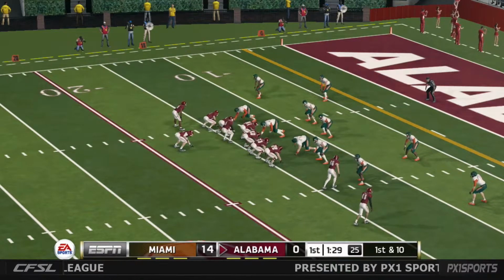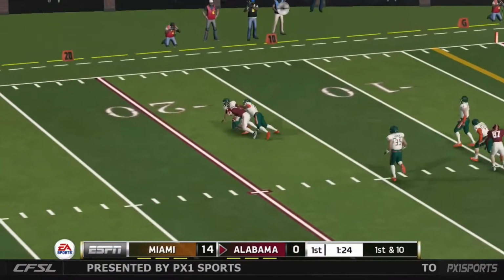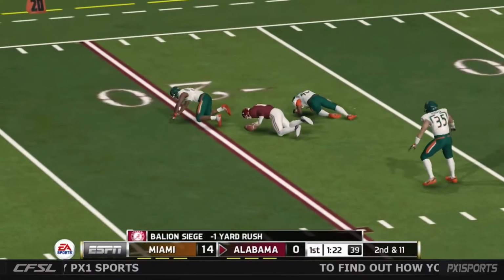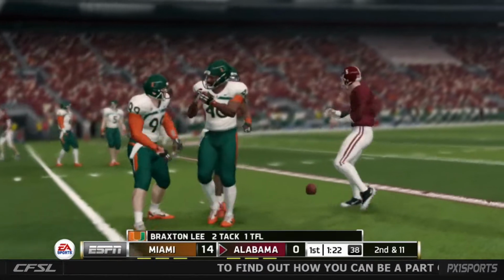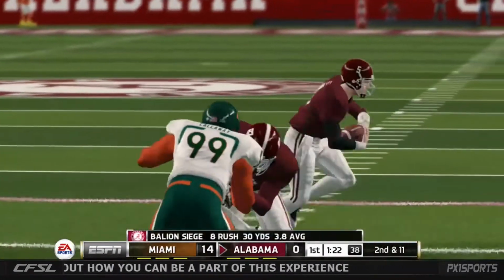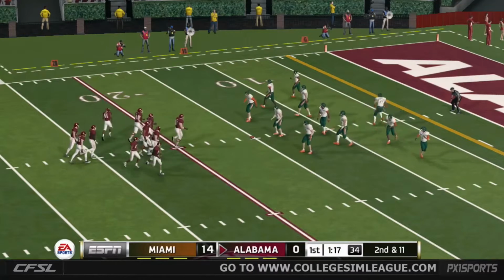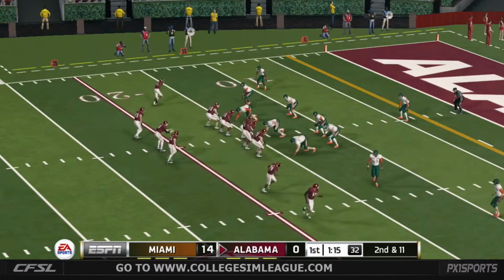And Siege going under center here. And he's going to turn around and pass. Now he tries to run, and he is taken down, going to lose 1. We'll see Braxton Lee in on the tackle right there for Miami. Siege didn't look exactly like he knew what he wanted to do right there. Turns around and runs into the teeth of the defense. Kind of a broken play, it looked like. So it's going to be 2nd and 11 now from the 15 as we're late in the first quarter.